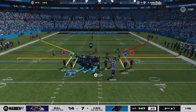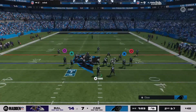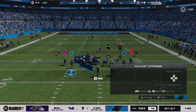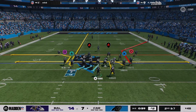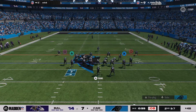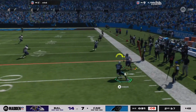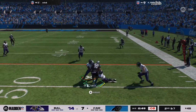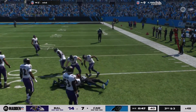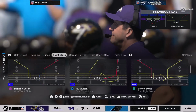From the 48-yard line, here's 2nd down and 7. Ready. Out of the shotgun, Young, that into the hands of Hubbard. They'll get maybe 3 out of that one, and it's going to set up third down.